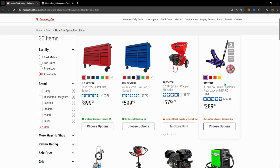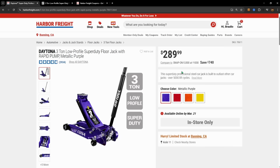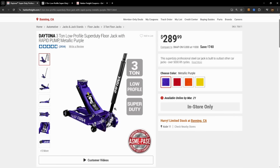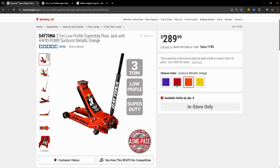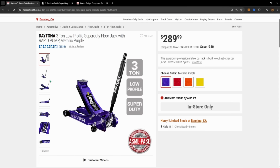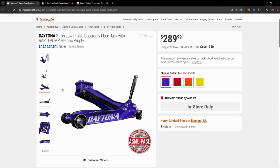Okay, this one, the Daytona 3-ton low-profile Super Duty floor jack with rapid pump, $289.99. This is the godfather of all jacks. And look at this in this metallic purple. You can get it in any of these four colors: red, orange, yellow, or purple. $289.99. For $289.99, it's a great deal.